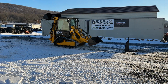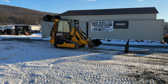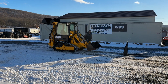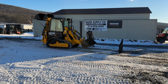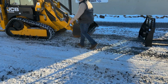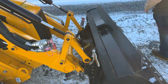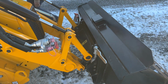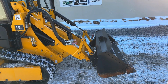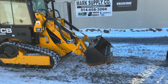But my main purpose here today is to educate you on this machine, okay? I'm going to go ahead and dismount the tractor. We're going to come up here and just show you. Anything that I have not found on these machines is a power quick attach. They don't have one, so we're just going to unhook it like a traditional skid steer coupler. That way you can see what to expect when you are unhooking.